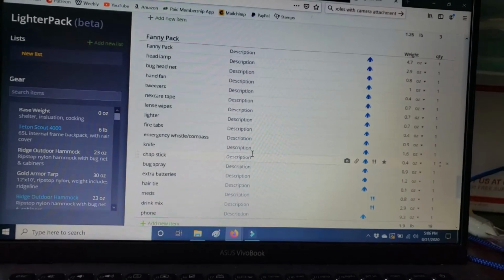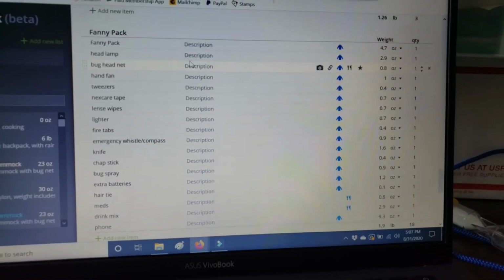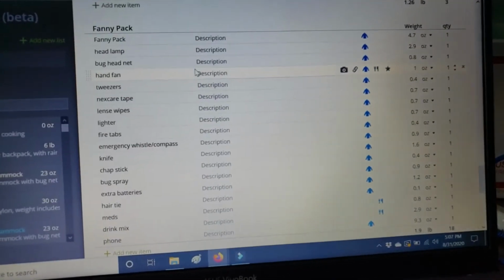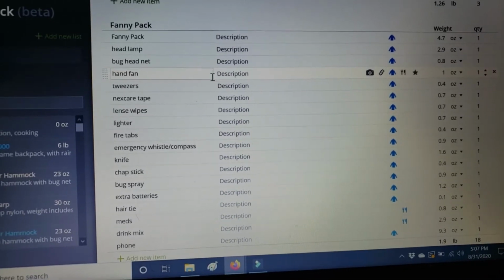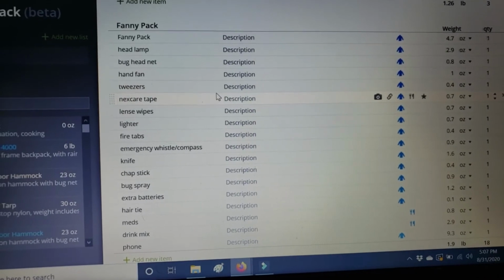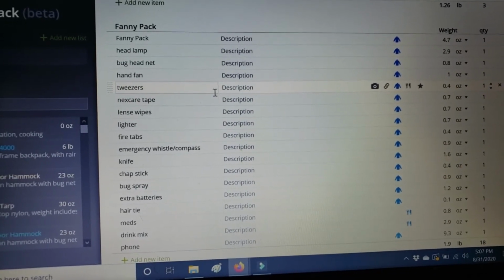And then all the stuff that's in my fanny pack: we have the fanny pack itself, my headlamp, the bug head net, my hand fan, which may be something that I take out, I don't know, because it's only supposed to get up to 70 degrees, we'll see. Tweezers, can't live without them, if I get splinters, I absolutely gotta get it out.